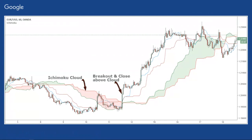The first step is wait for the price to break and close above the cloud. Okay, so here's a great setup. We want to see this thing down here below the cloud or in the cloud. We want to see a clear break above the cloud. Okay, again, we're looking for a buy signal here. So you want a clear break above the cloud.